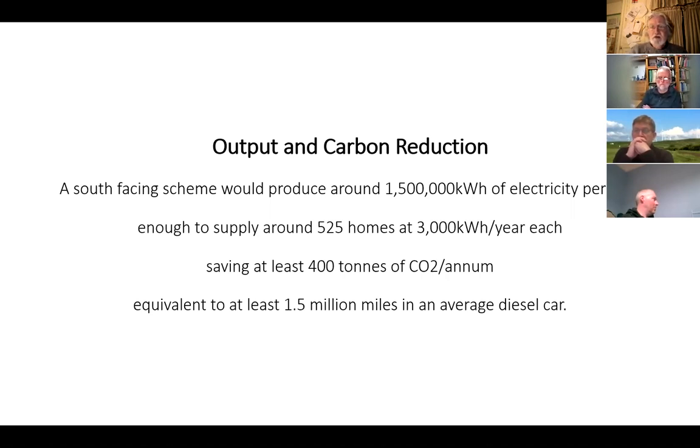So we look at the south-facing scheme, it will produce around 1.5 million kilowatt hours of electricity a year. So if you allow for the average household energy consumption to be around 3,000 kilowatt hours a year, that would supply around 525 homes. It would save at least 400 tons of CO2, and is the equivalent, at least in CO2 terms, of at least 1.5 million miles in an average diesel car.